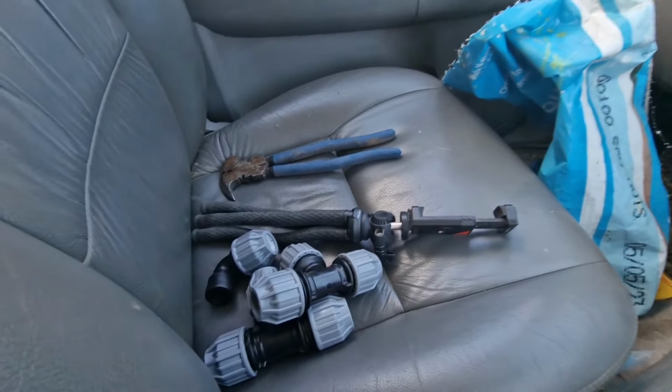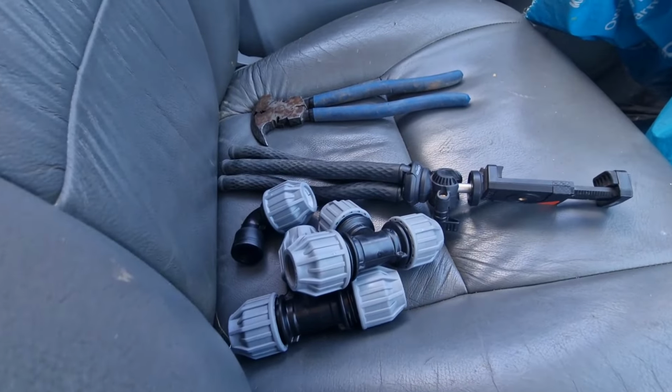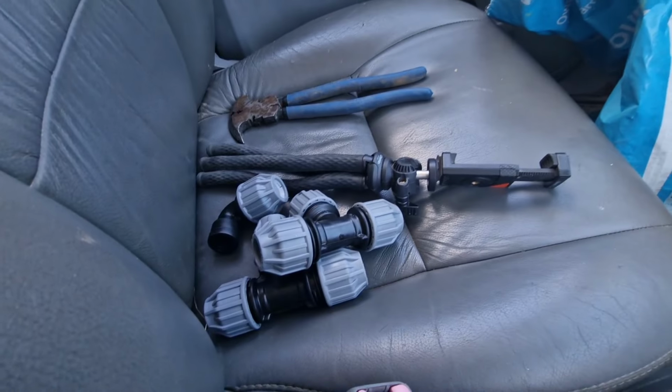Just popped into Toolstation to grab two T pieces and an elbow to go on a tank. Nearly 20 quid.